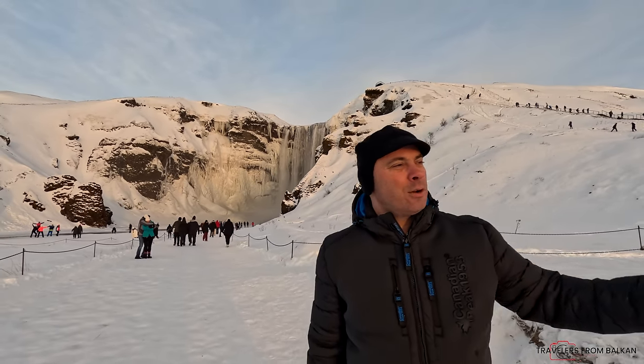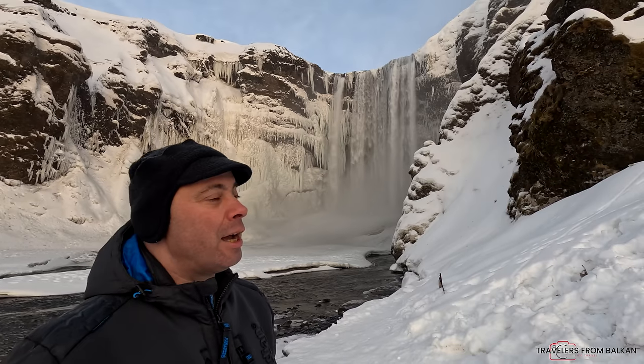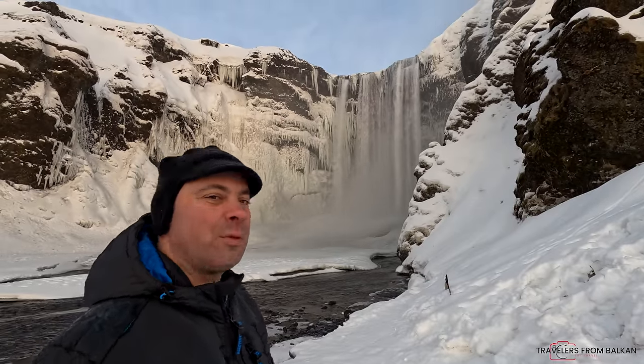Now 10 minutes from the airplane wreck, we arrived at the first waterfall. So here we are at the Skogafoss waterfall. I hope I'm pronouncing it correctly, but yeah, it's a 60 meter tall waterfall. Quite impressive.